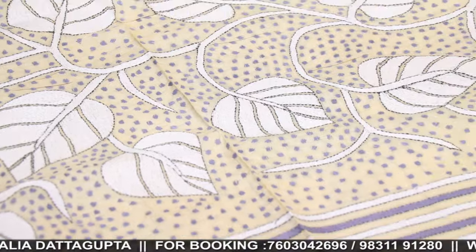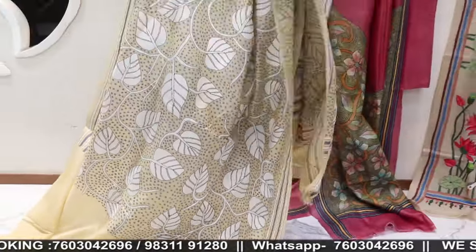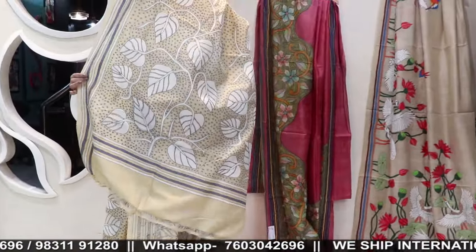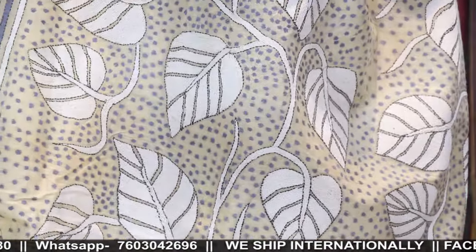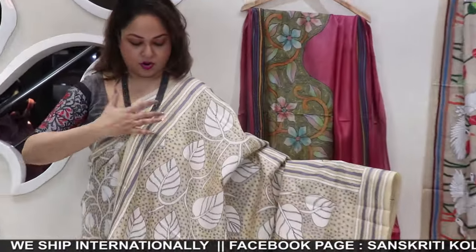Two options. Mine is smaller leaf, 10,200, same combination. This is a bigger leaf, 10,200, very pretty. Goes very well with these malas or silver.